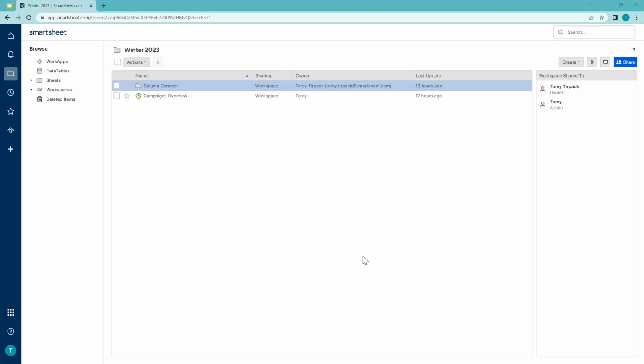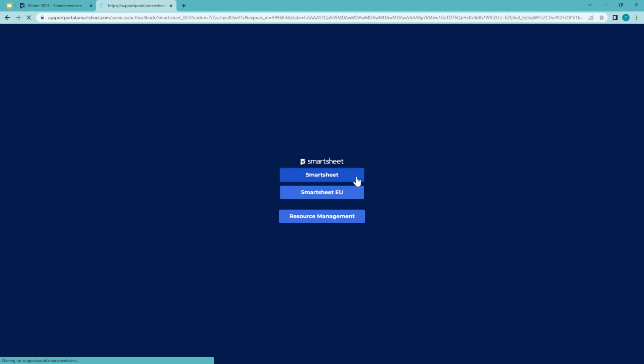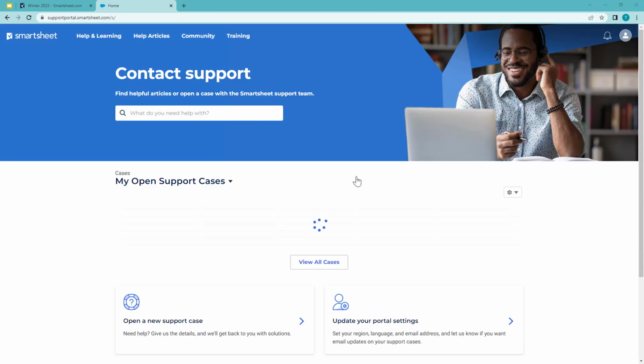Within Smartsheet, you can access the new support portal by navigating to the help icon on the bottom left of your Smartsheet screen and selecting Contact Us. This will reroute you to the support portal, but first you're going to need to select your applicable region. And once you're in, you will be brought to the Contact Support screen.